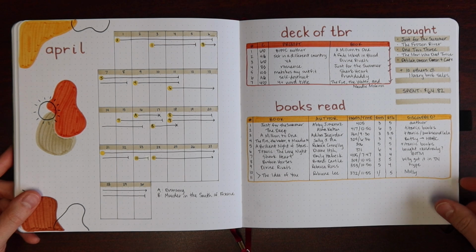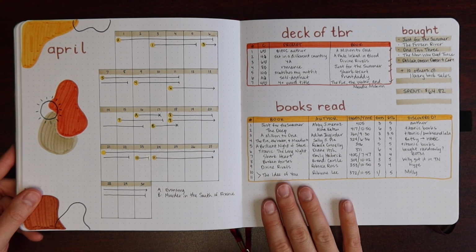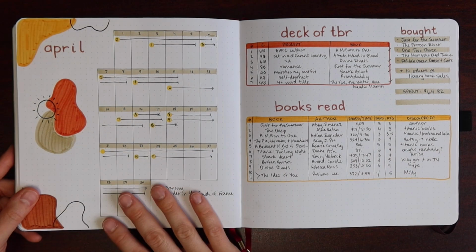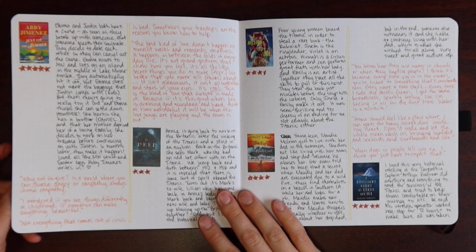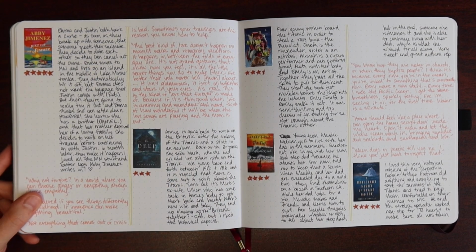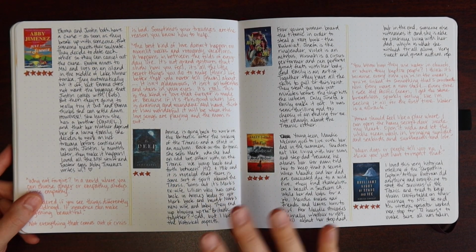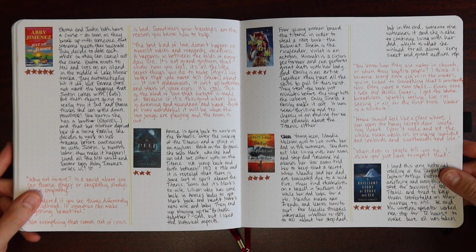On to April. Again, this has remained the dashboard since I figured it out in February. I love having the calendar and my lists on this side. Just for the summer, one of my favorite romances of the year. I read a bunch of Titanic books this month for the Titanic vlog that I put out on April 14th.